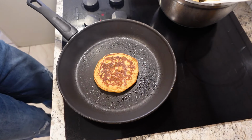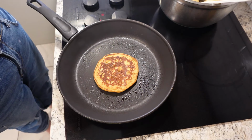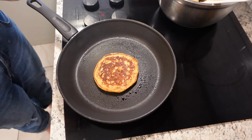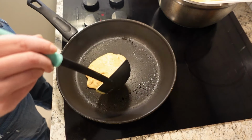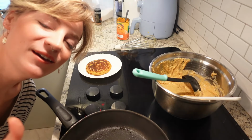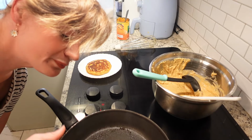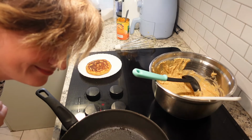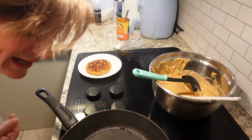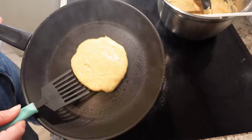Oh, look at it, it's beautiful. Oh my. And it's so delightfully orange. It's so aesthetically pleasing. Oh, come on. I just want it to be a circle. So the recipe says it'll make 12 to 14 3.5-inch pancakes. We're making ours quite large, so I'm gonna say this is probably gonna make like, I don't know, 8 pancakes maybe? Somewhere like that.